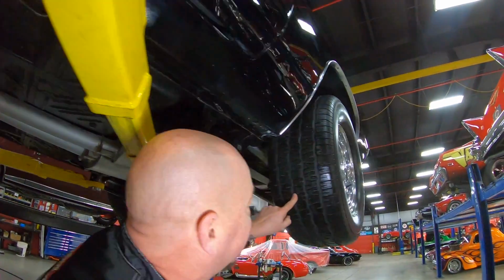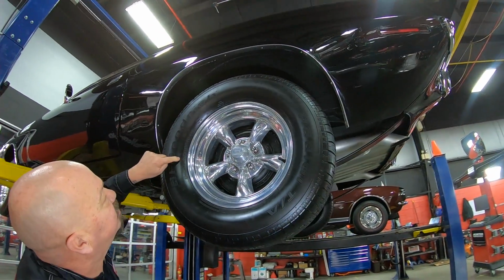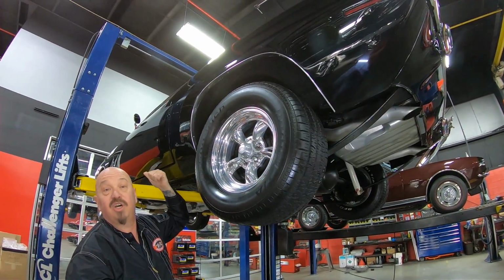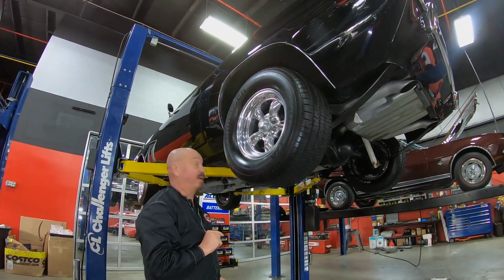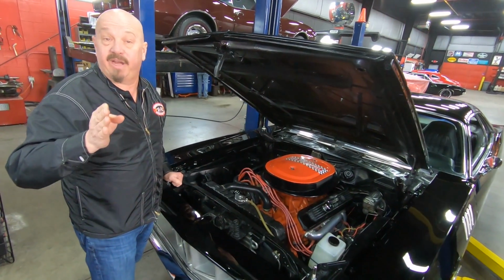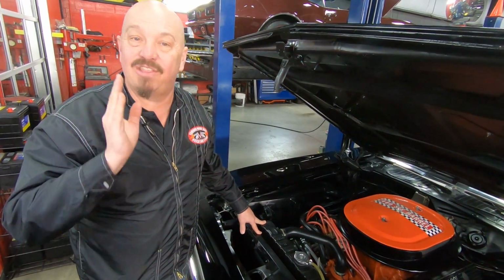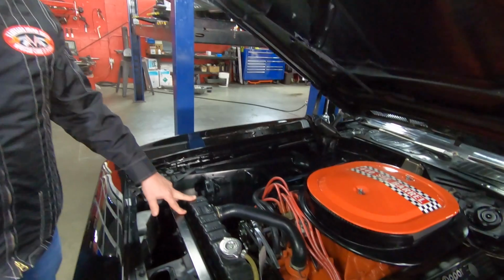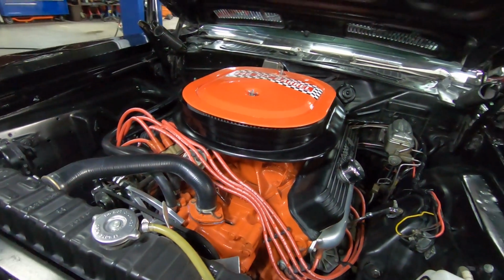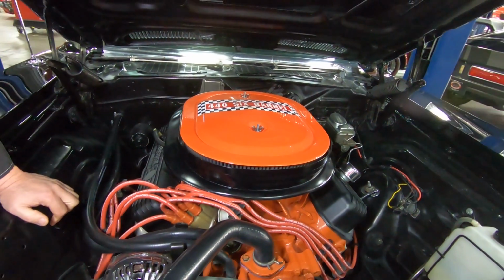Out back here where the horsepower is meeting the road, let's see what size these babies are. 275 60 15s back here. Now let's get under the hood and check out that 440 horsepower. All right, under the hood here, we got 6-pack power, guys. Now this 440 has been bored and stroked to 493 cubic inches. Previous owner tells us it's making 525 horsepower. The compression ratio is right around 13-to-1, guys.